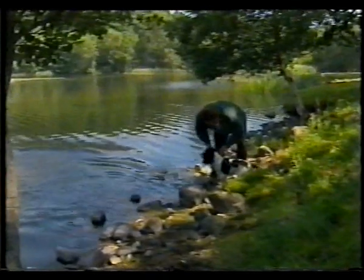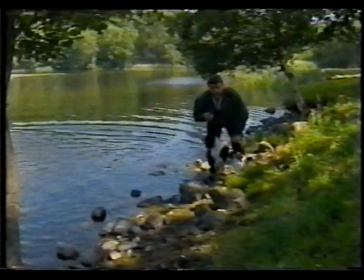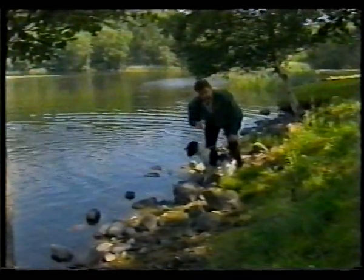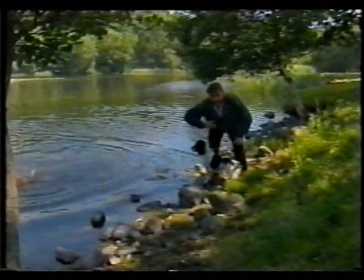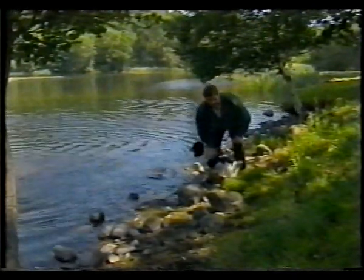What do you think of that? At this age, you don't want to retrieve. You want her in. Because if I was to throw a dummy for her and she picked it, she wouldn't bring it back to me anyway. And then I would have another problem. She'd be running off with the dummy. All I want to try and do is get her wet.